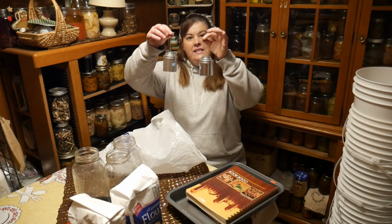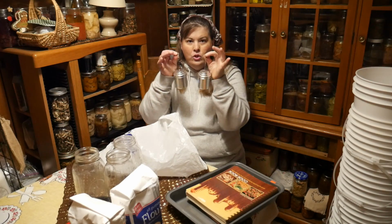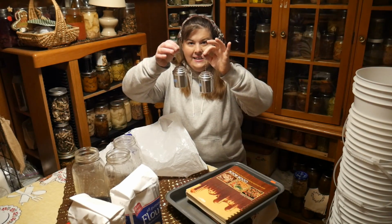I got these. Now these are to hold tea, but I'm going to use this to strain some of my herbs. I thought they were adorable. So they were $1, but they were half off, so I got them for 50 cents.